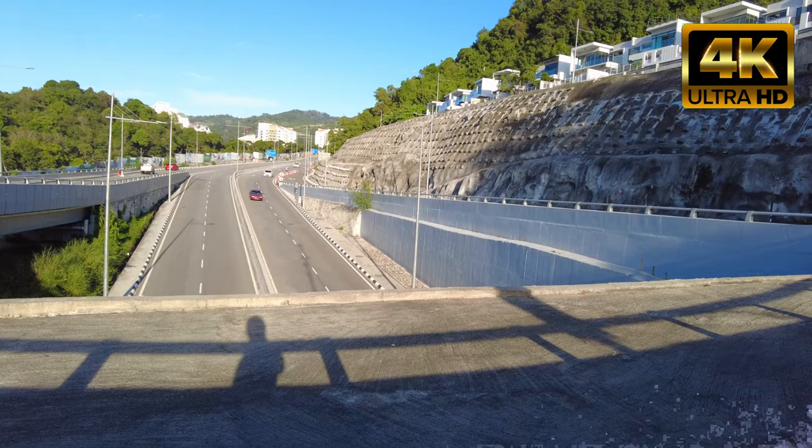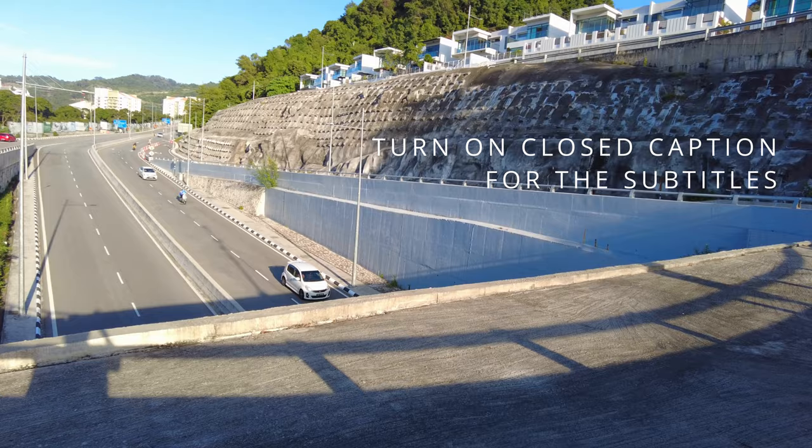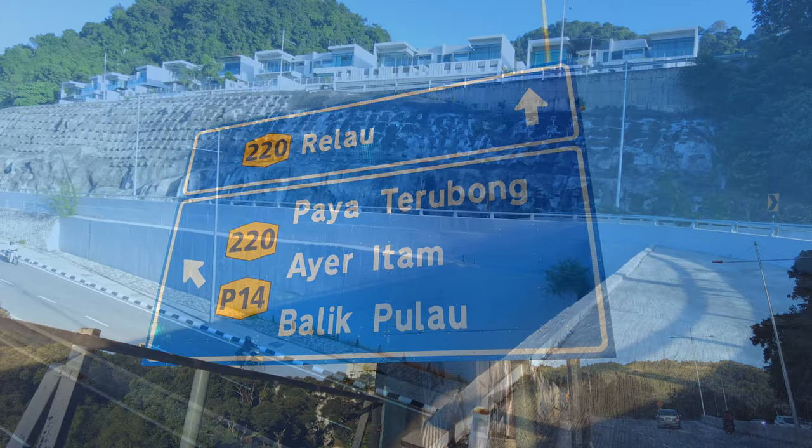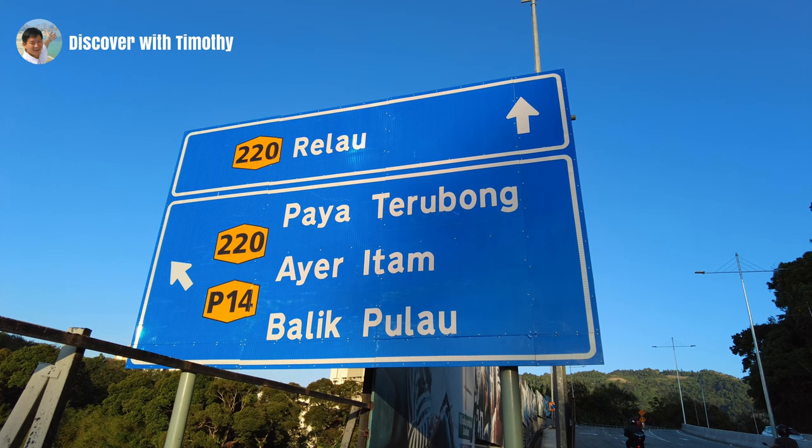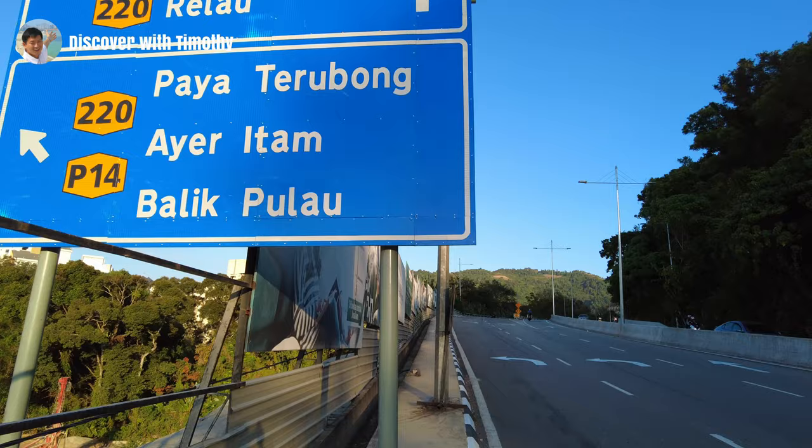Today, I'm taking you on a narrated walking tour of the new Jalan Bukit Kukus extension from Bukit Jambul to Paya Terubong and back. Let's start our walk at the direction signboard. The new Jalan Bukit Kukus does not yet have a route number, but the old Jalan Paya Terubong, which connects Ayer Hitam to Relau, is Federal Route 220. Jalan Tun Sardon to Balik Pulau is State Route P14.